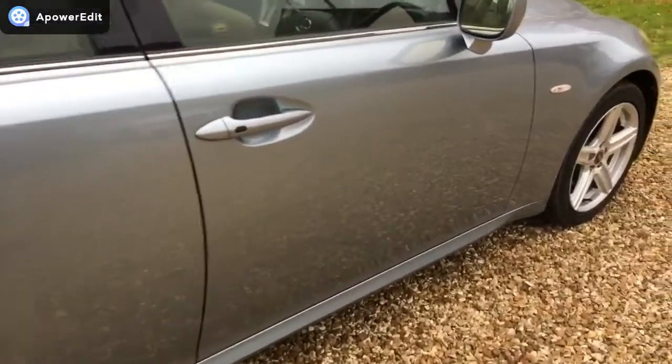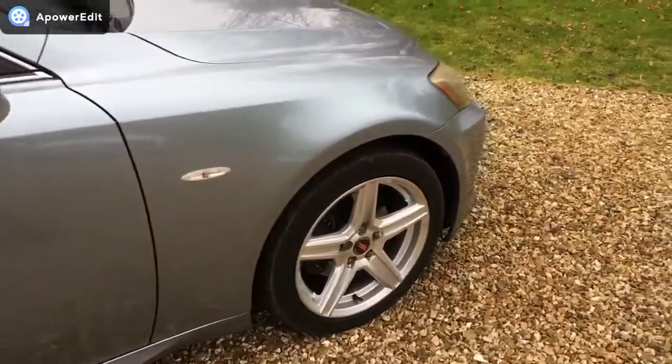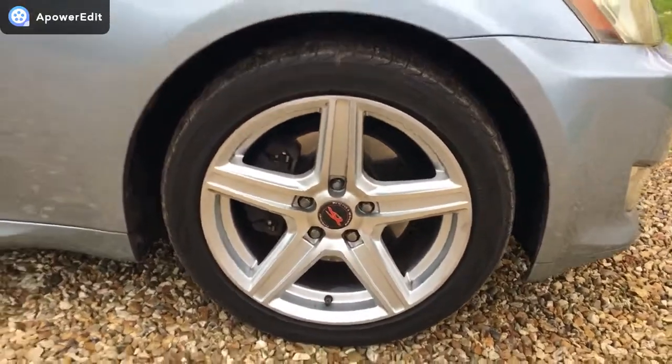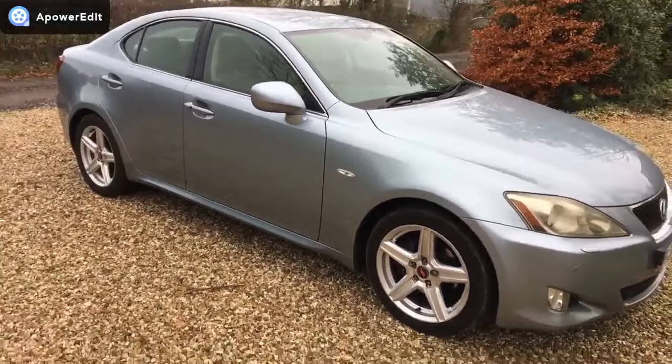Just come down the final panel work, but I think you'd be really hard pressed to see a better example anywhere on the used car market. So externally, as I said, one of the very best you'll see.